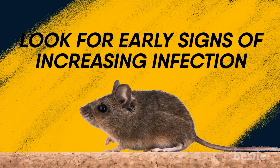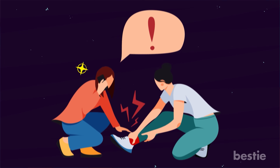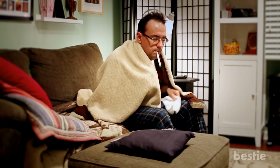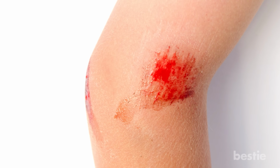Look for early signs of increasing infection. Keep an eye on the bite to see if there's an infection and whether it's increasing or not. Symptoms include: pain keeps getting worse instead of better as expected. You start developing a fever, which is never good news in case of infections. Redness developing around the wounded area. This means that the infection is spreading gradually.